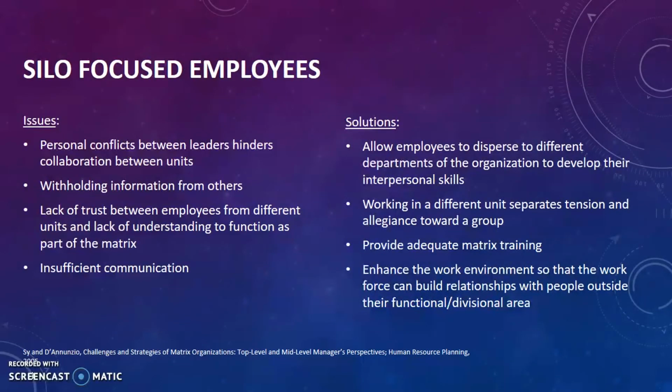Silo-focused employees. Issues are personal conflicts between leaders, withholding information from others, lack of trust between employees, and insufficient communication. Solutions are allow employees to disperse to different departments within the organization to develop interpersonal skills. Working in a different unit separates tension and allegiance toward a group. Provide adequate training, enhance the work environment to other functional and divisional areas.